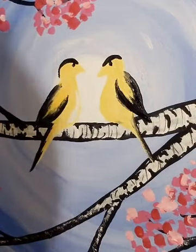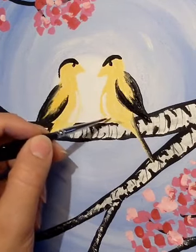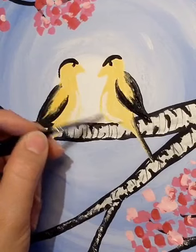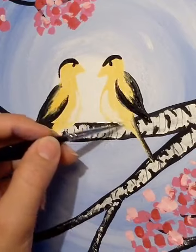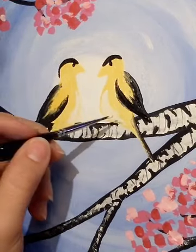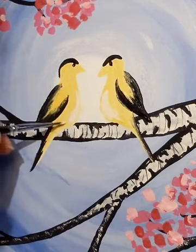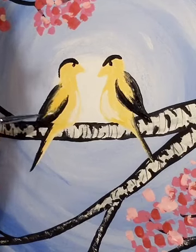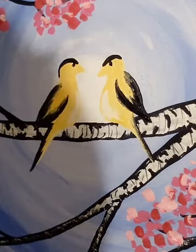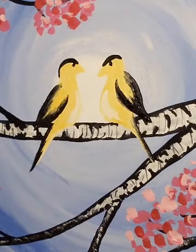On both sides and this guy's belly. You know what? I can still see the branch. I'm just gonna put yellow there and darken it up a little bit. Because really, you shouldn't be able to see the branch behind his belly. It's kind of strange. Okay, there you go. Okay, let's go back and get some more white.